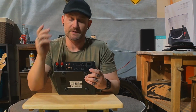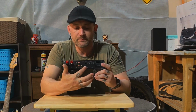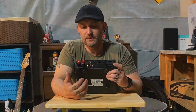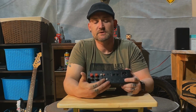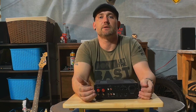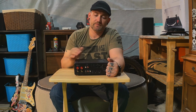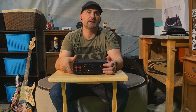a USB port that's for service only, Ethernet ports, a subwoofer out, and then it also has, where'd you go, guys? Oh, it also has RCA out, so you can use this as a preamp. It comes with dual band Wi-Fi, so you can hook up to 2.4 or 5 gigahertz Wi-Fi. Like I said, it also has the Ethernet port for internet connectivity.